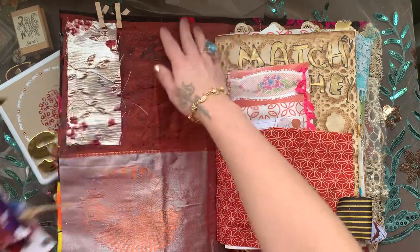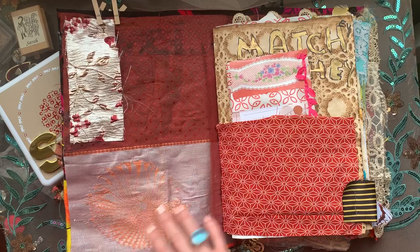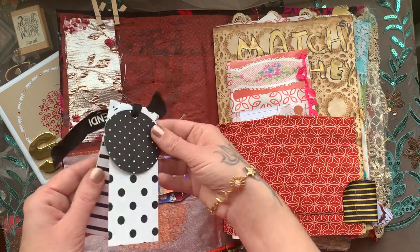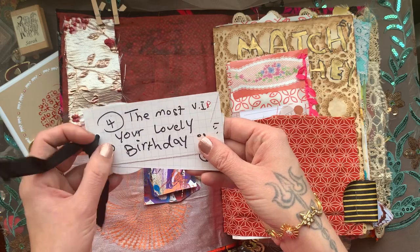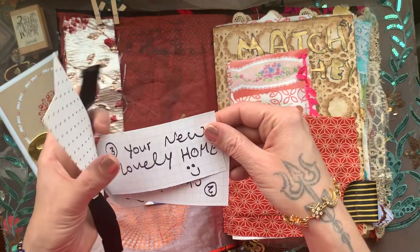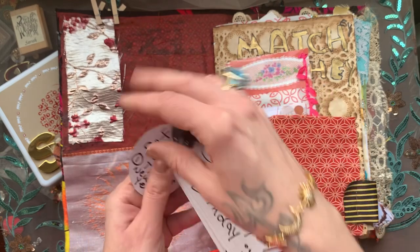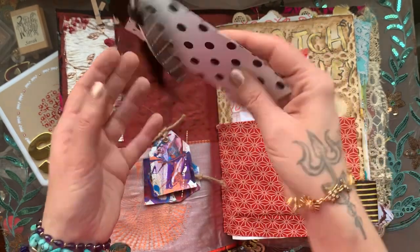She's done this with what feels to me like it must be sari fabric. Beautiful and shiny, this silver and red fabric that she sent me some of in a happy mail. And just so many cool, aw. The most VIP, your lovely birthday. I just noticed this now. Aw, your new lovely home. Christmas 2024. VIP occasions, the new year 2024.